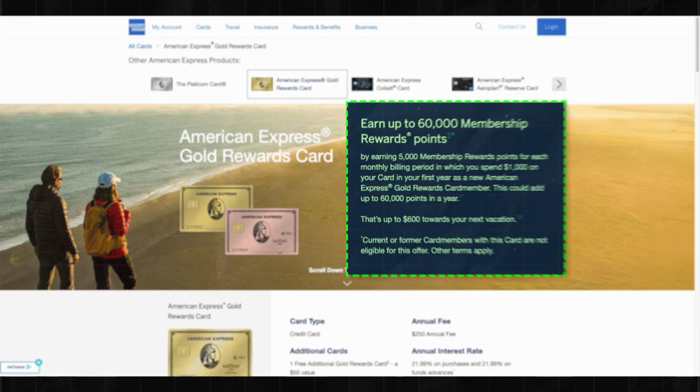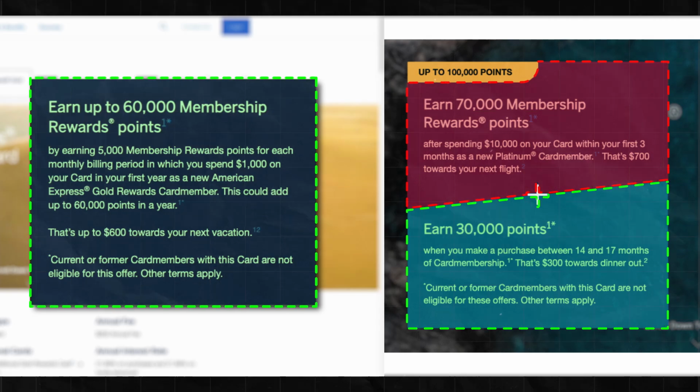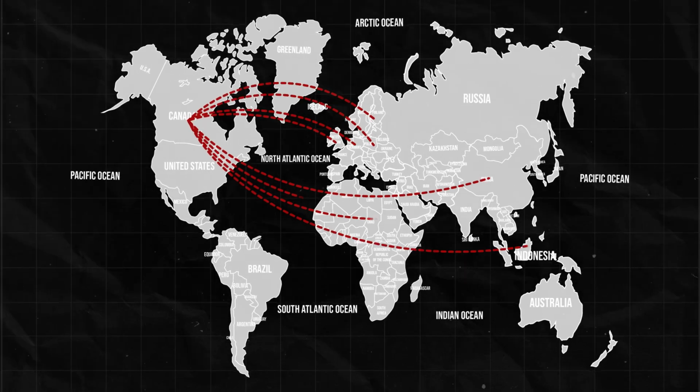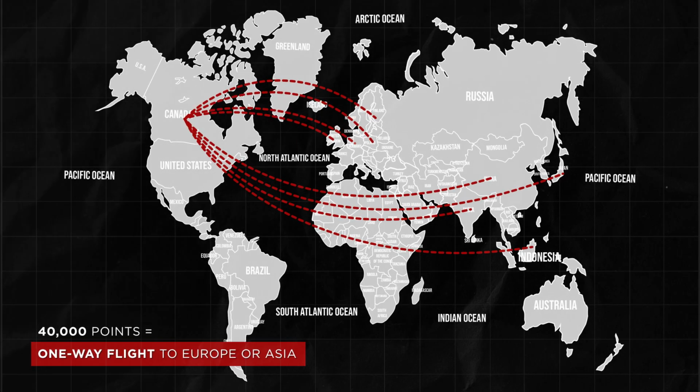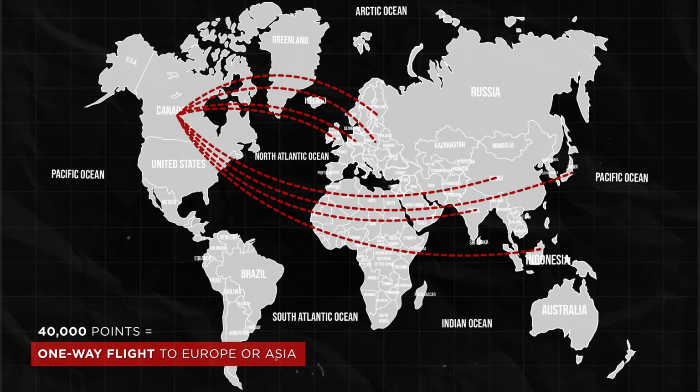The Gold card comes with a welcome bonus of up to 60,000 Membership Rewards points instead of 100,000 with the Platinum card, so you're missing out on 40,000 points there. 40,000 points is enough for a one-way flight to Europe or Asia from most places in Canada, so getting those extra points is one big reason why the Platinum card makes a lot of sense. But 60,000 points still isn't bad.